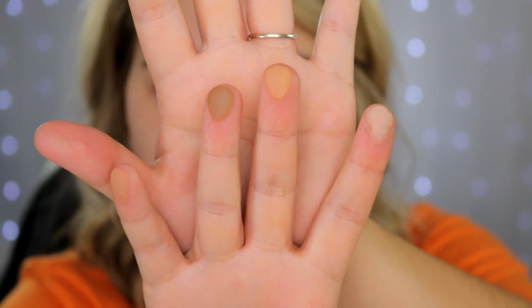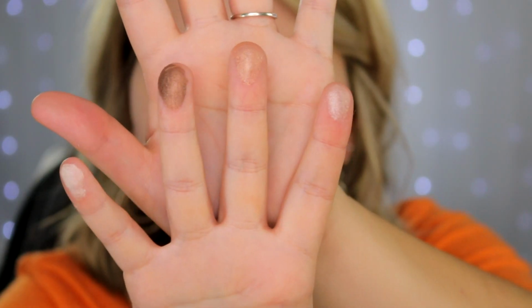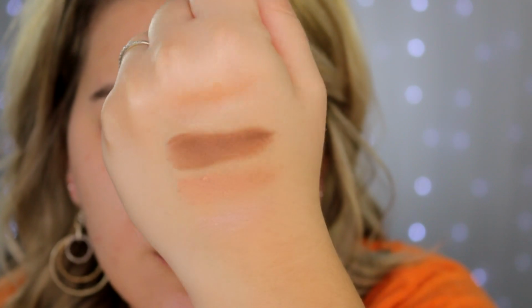Ooh. They feel like creams to the touch. And they're not overly pigmented. They seem like they're gonna be more of a buildable formula, but they feel pretty good. Then let's do a few of the shimmers. Yeah, they don't look super metallic or shiny or anything. They look a little lackluster, but I feel like on the eyes, they may perform a little bit better.